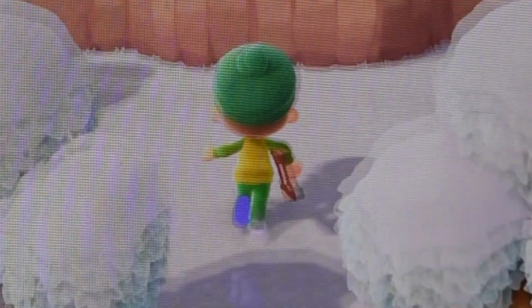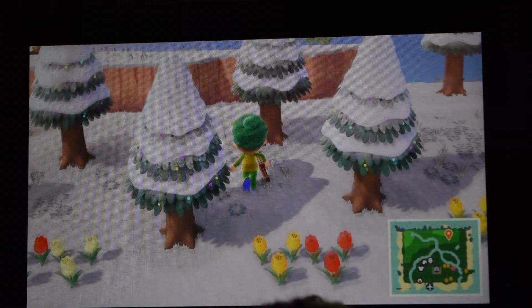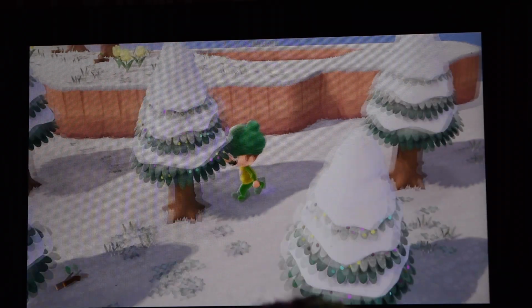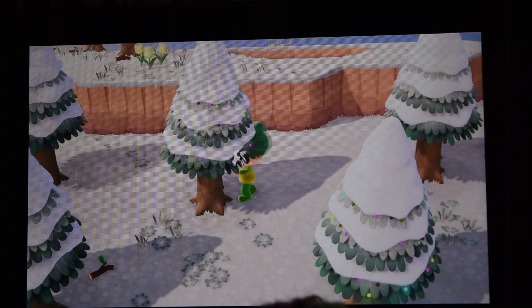Wait, is that a Christmas tree in the background? Where's my ladder? Get me my ladder. They're all Christmas trees. Except this one. What happens if you shake a Christmas tree?